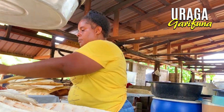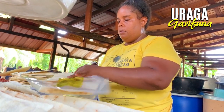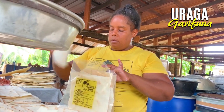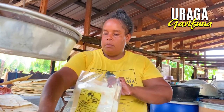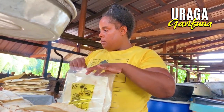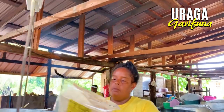Some people might say this looks little, this looks whatsoever. But by the pound, whether it's big, small, thick, or thin, we standardize by the pound, so it is universal. So they are a 1 pound package, sold for the market for $5.